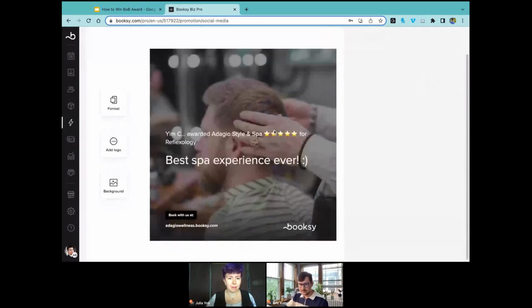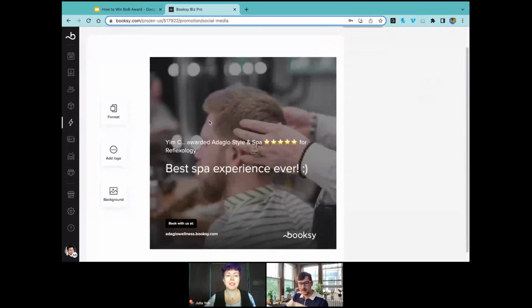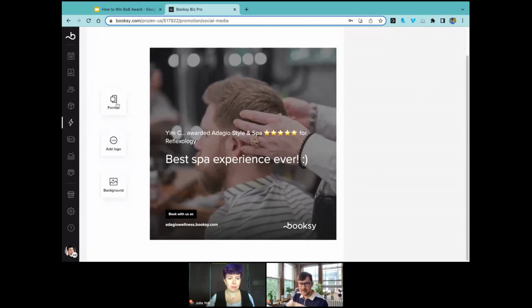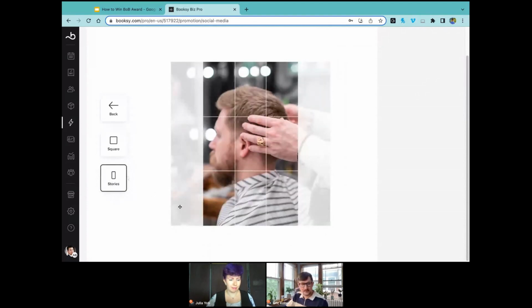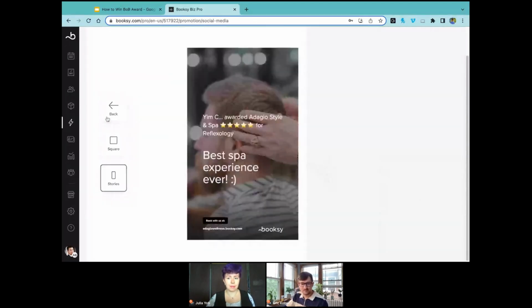And here we are with the content generated. We've also got our Booksy URL at the bottom. Makes it very easy for our future clients to find us and book with us. If we want to change the format, we can always change the format. Right now, we've got a timeline format. If we want to change it to a story format, boom, there you go. We go back. So it just gives us a nice vertical image instead of the square image.